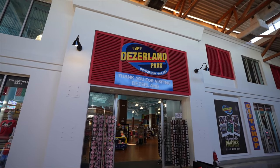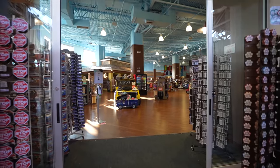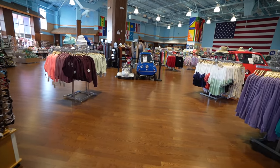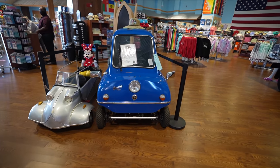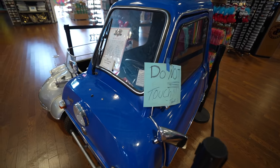As we're making our way out, we're going to check out the gift shop real fast. Apparently they've got some cars in here that are actually part of the museum, but here in the gift shop. Oh my gosh, I think this is the smallest car ever made. Check out this one. I recognize it from Top Gear. That is so cool. It's the micro car. Offers over $50,000 will be considered.